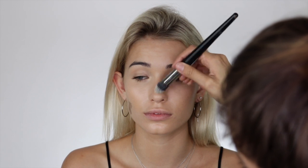Since she obviously doesn't have much trouble under her eyes, I'm just going to apply a tiny bit of concealer, and this is the Nars Radiant Creamy Concealer, and I'm using the Real Techniques setting brush to apply it. It's very nice and easy to use, it's very fluffy and it really blends the product very well. And I'm using the Precision Foundation brush by Sephora to apply the product as close as possible to the edge of the eyes. And I'm also going to cover any spots I see on the face with a bit of concealer.